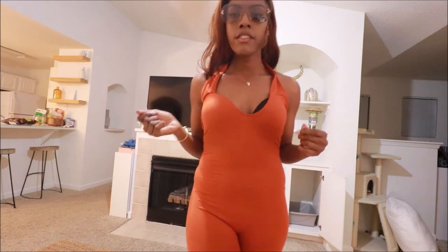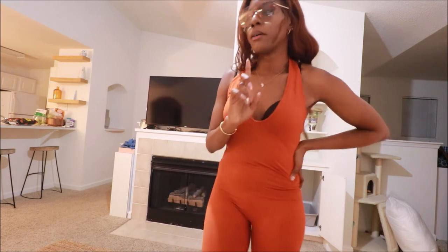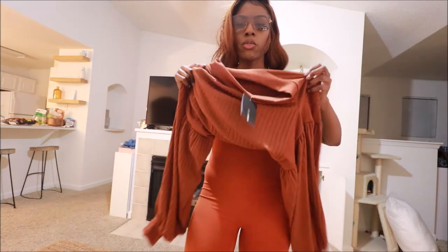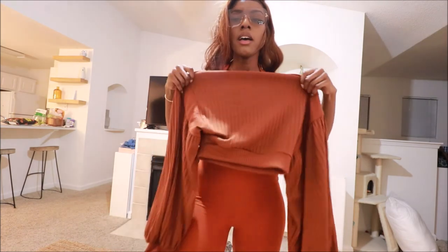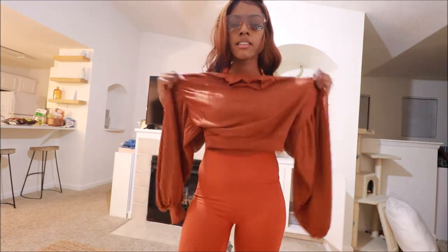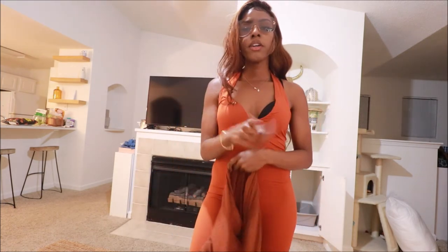You could layer this with a jacket. I mean, of course, you're going to have to layer this with a jacket. I think a leather jacket would look so cute. Let me try to give y'all an idea of what I was talking about. Kind of like something like this. Like throw a sweater or something. Uh-oh, is it upside down? Hold on, y'all. It was upside down. So kind of like this. Throw on a sweater and it's layered like this. I think that would look so cute. Or you put on a leather jacket.